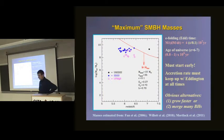And then it's growing at a mass accretion rate which is limited by the Eddington luminosity, so it's growing exponentially over the entire history of the universe. Then we have to involve radiative efficiency to get the Eddington timescale, so I just put here 10%. And I've collected here the data from these three papers.